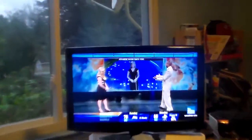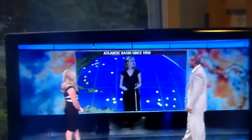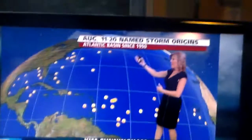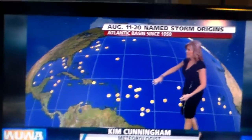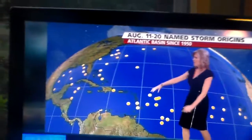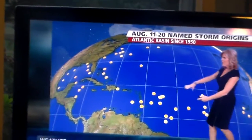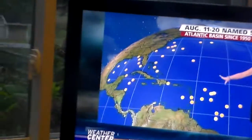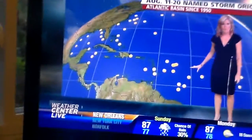And Kim, hey, we're heading towards the peak of the hurricane season. We are, and if you look at this map, you're like, wow, we really start to increase the number of named storms we see this week or next couple of weeks coming up, the 11th through the 20th. This is where we see the named storm origins. Notice the western Atlantic, the central Atlantic, and these waves that come off of Africa. This is the Cape Verde season ramping up over the next month or so.